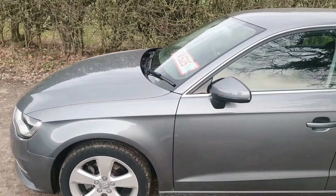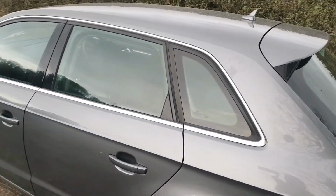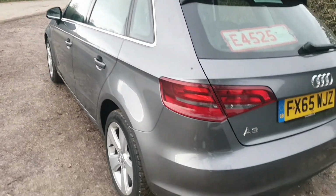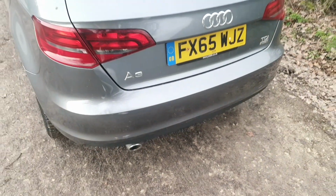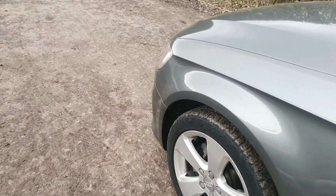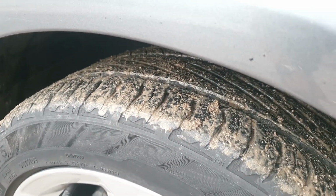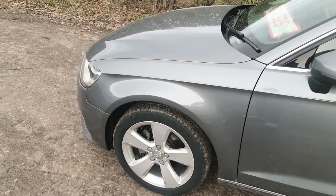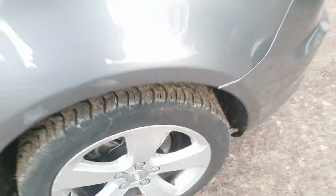So just having a look around the A3, there's nothing in terms of bodywork that's really worth mentioning, to be honest. There's a little scuff down here. I don't know if you can see that in the camera there, but for a 2015 second-hand car, you're going to expect something on the bodywork. You've got matching Uniroyal tires all around. I'm not going to touch that because it's so muddy, but all with good tread. All the alloys are in really good condition and unmarked. There's a slight scratching on that one, but nothing too major.